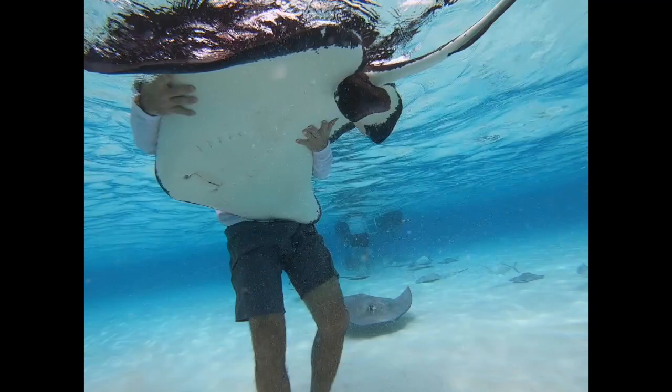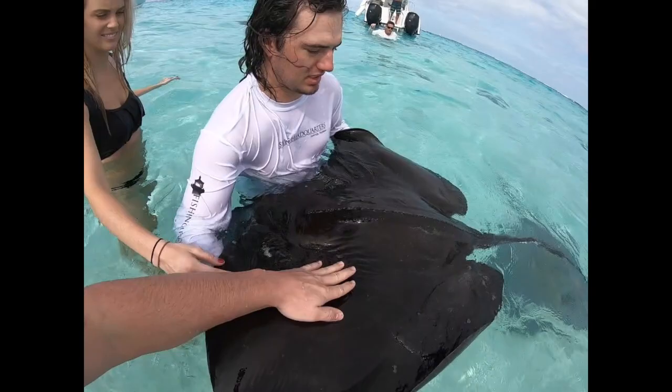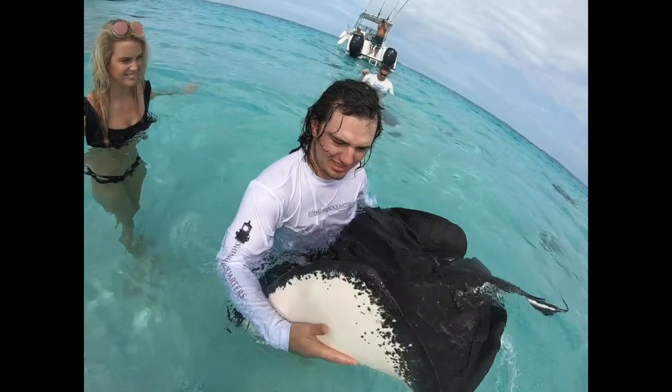Pretty safe to hold. They're super calm because everybody feeds them. Just don't end up like my buddy Ellie. I think he got stung and had to go to the hospital because he stepped on one or something.